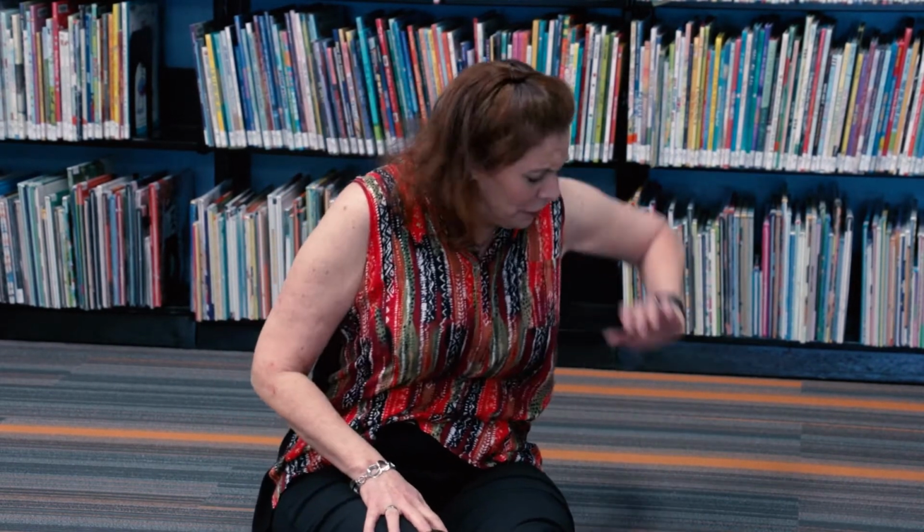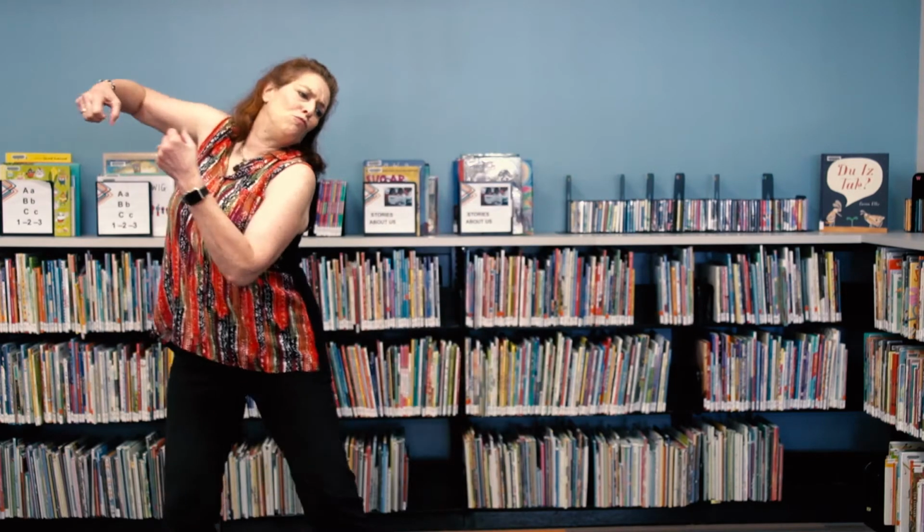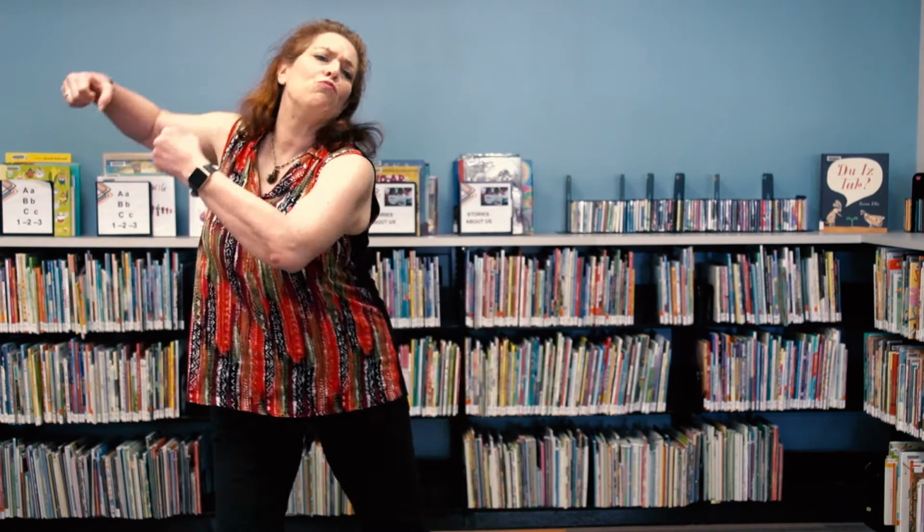Other side. We have two flat tires. Are you ready to go again? All right, here we go. Let's check your horn. Beep, beep. Fasten your seatbelt. Click. You ready? Here we go. Zoom, zoom, zoom, zoom.